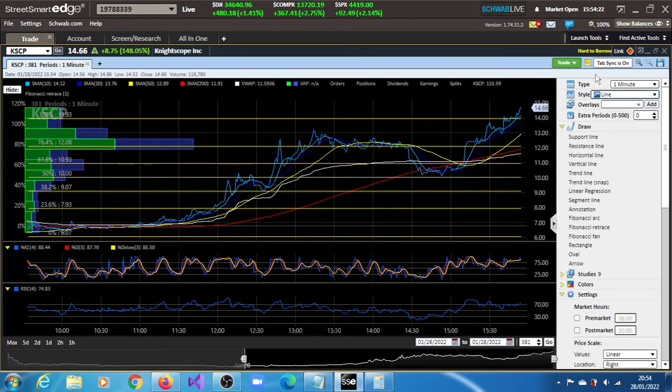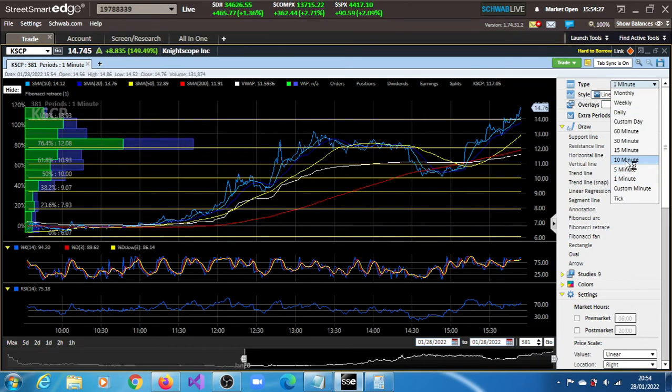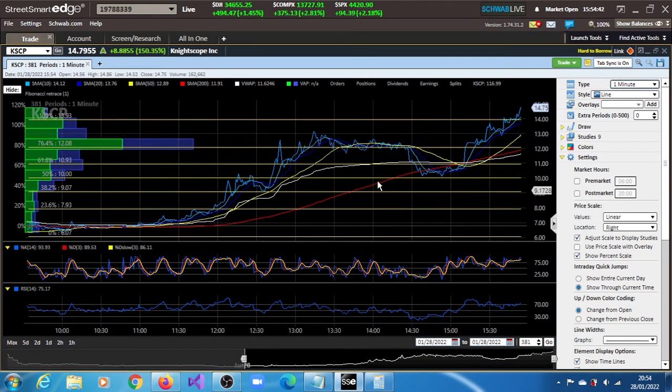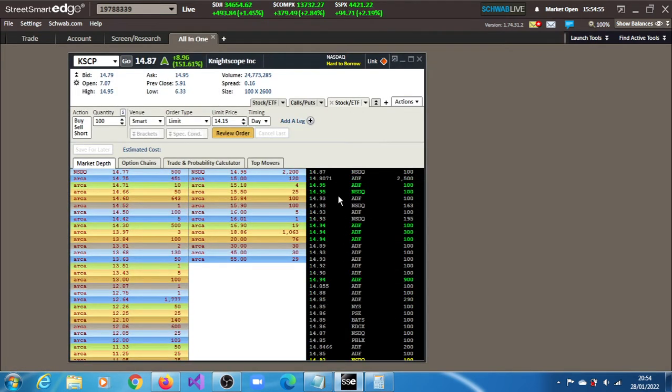Let's look at the 10-minute chart. It's strongly bullish as well. You can see that. Let's look at the 15-minute chart. Strongly bullish as well. So let's return to the 1 minute. It's currently at 14.75, 14.764. Let's return to the volumes and see what's going on there. Market participants are strongly bullish, very positive. You can hardly see any red coming in through here.